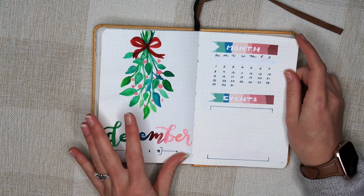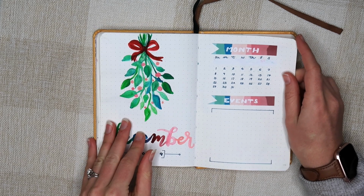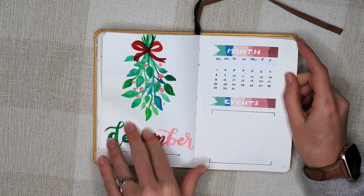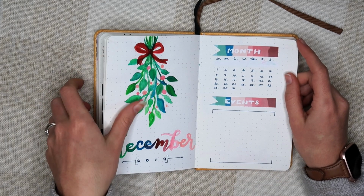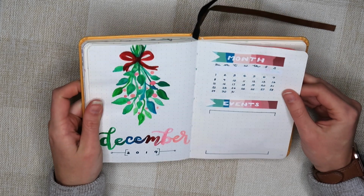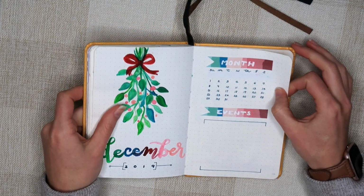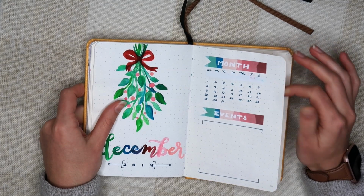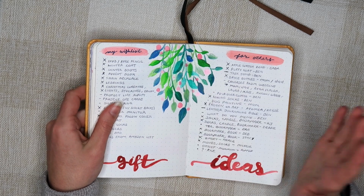that I'm not really filling things out, which is why I am trying to think of a new approach to the bullet journal method and my way of doing journaling that is going to work better for me so that I can actually get things done and make this functional. So here we are in December.